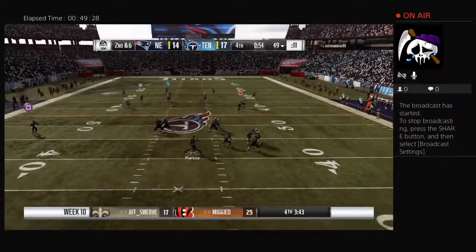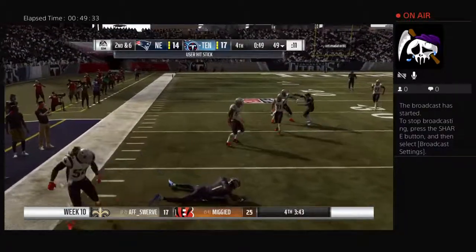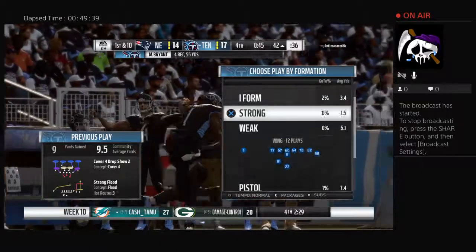Mariota here to throw. Out left side here to Bryant. And this time he's able to take it down to the 42. It's a 9-yard gain, and it keeps the drive moving.